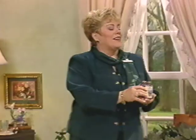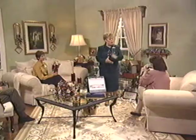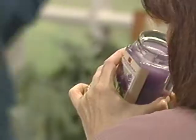Home Interiors has a line of candles that we call our candles in a jar, and this is one of them, and this is our lilac fragrance. As I pass this around, I think you're just going to enjoy it tremendously. Oh, good. You can take your fragrance two different ways. Sonia, you can actually enjoy the cap or the jar itself. Is that unbelievable? And whenever you're purchasing candles, Home Interiors candles are of a high quality.